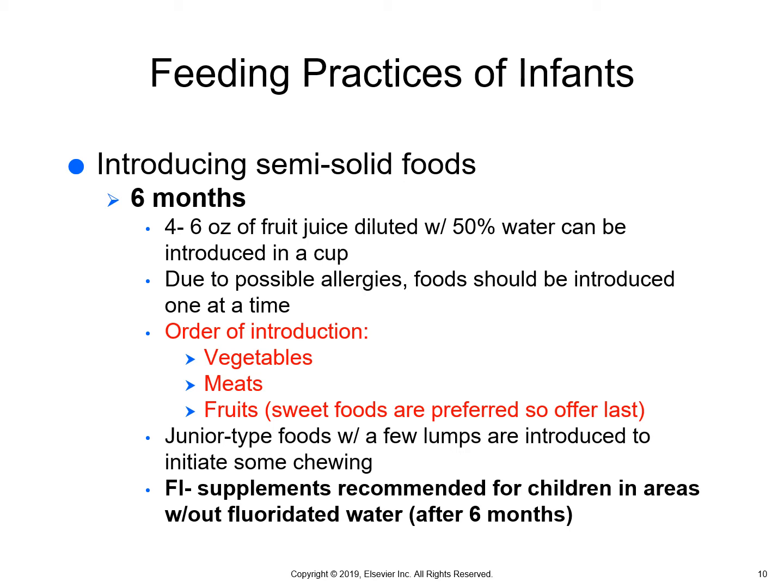Once they get to the point where they can handle chewing, there's junior foods like little meat sticks and things that they can grab and put in their mouth to initiate chewing. And again, fluoride supplements would be recommended for children in areas that do not have fluoridated water after 6 months of age.